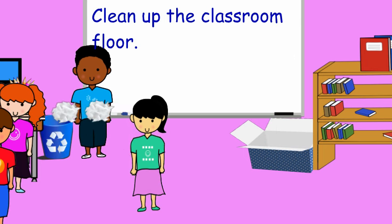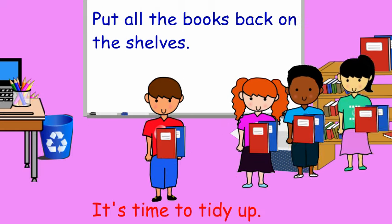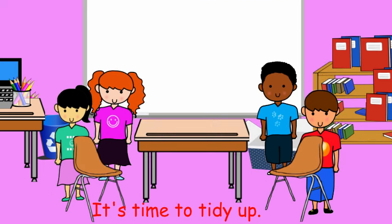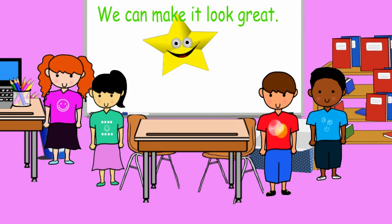Clean up the classroom floor. It's time to tidy up. Put all the books back on the shelf. It's time to tidy up. Tuck all the chairs in. Put everything back in its place. Take pride in our classroom. It's up to us, we can make it look great.